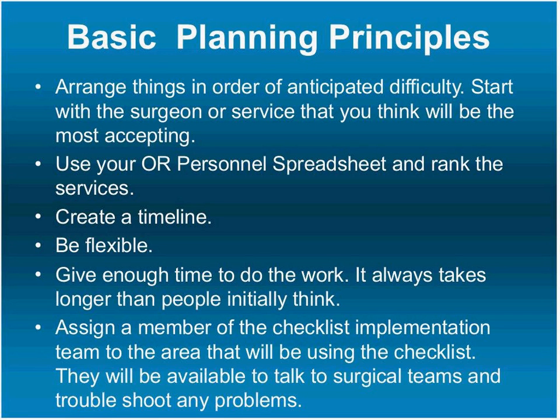Assign a member of the checklist implementation team to the area that's going to be using the checklist. So if you're going to start on the general surgery service, somebody from the implementation team needs to keep an eye on what's going on as the checklist is introduced to the general surgery service. Those people need to be available to talk to the surgical teams and to troubleshoot any problems that come up. The worst thing that can possibly happen is to put something on autopilot without somebody available around to deal with problems as they arise.